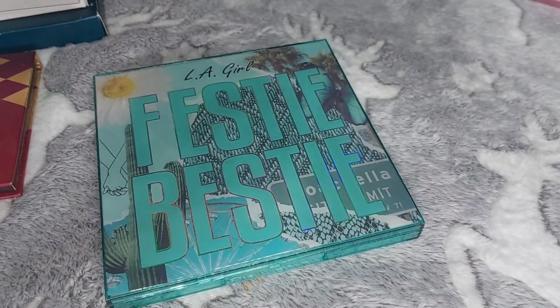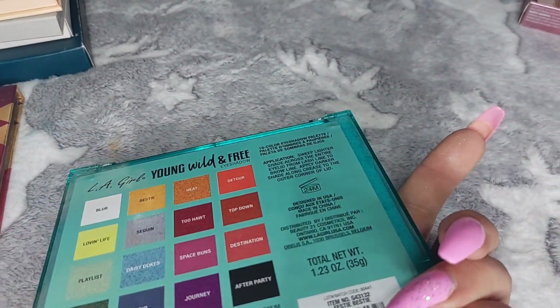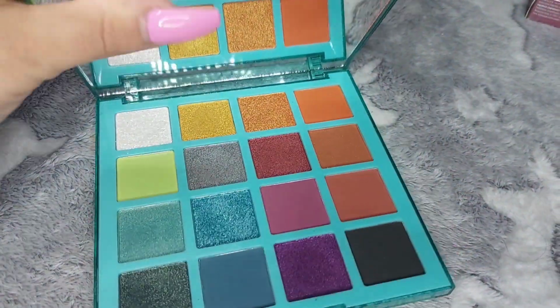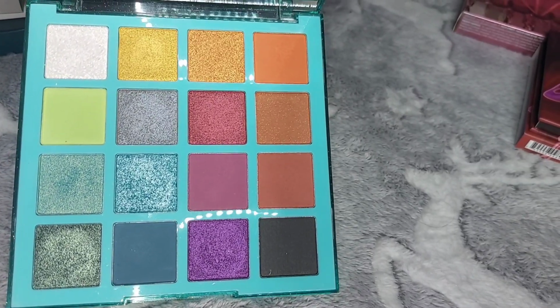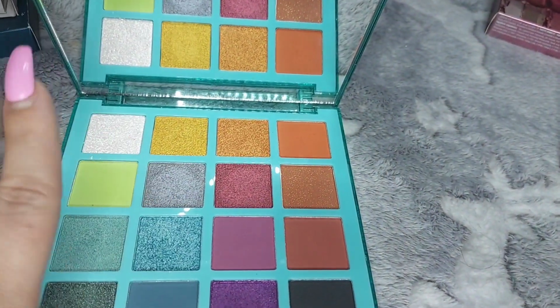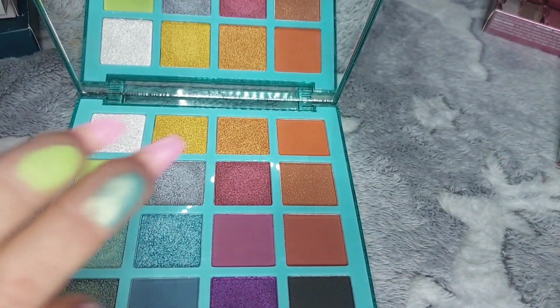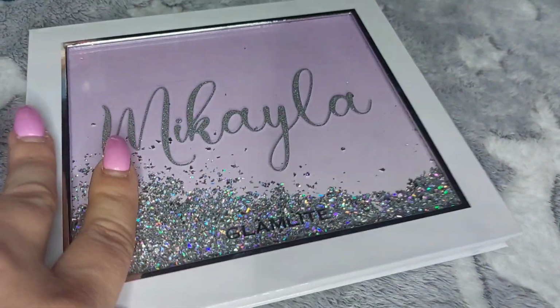I have this palette here from LA Girl, the Festy Bestie in Young, Wild, and Free. That's the color story right there. This isn't going anywhere. I did just purchase this. This is very good quality. I like it a lot. So these pans are huge too. So keeping.